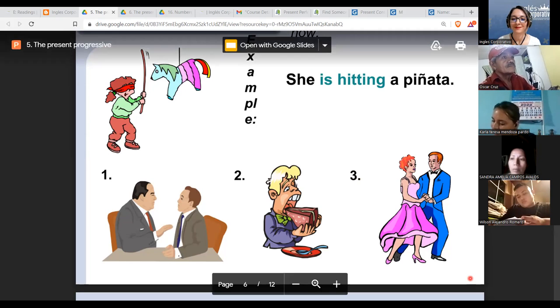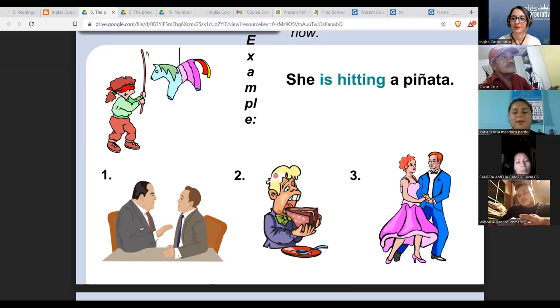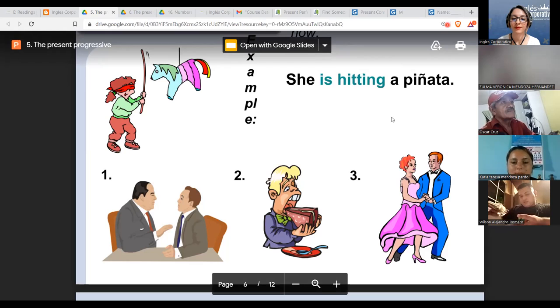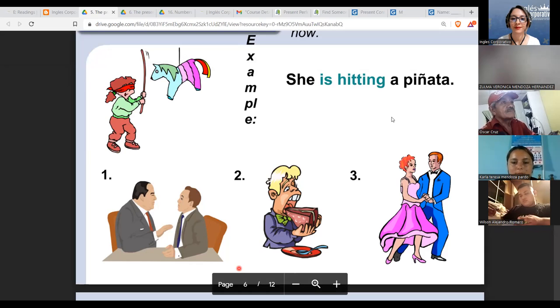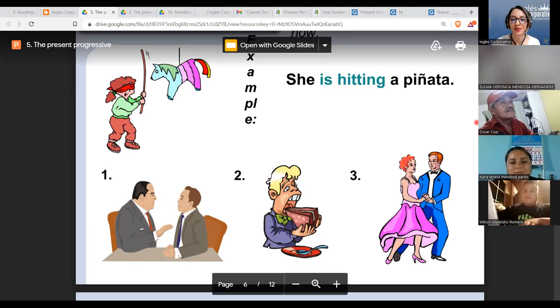Now, Zulma. Number two, Zulma. What is he doing? Picture number two. Sería este, his, comer, no sé si es, hey. Es el eat, pero agréguele ing. Entonces sería he's eating. Eating, yes. Thank you, Zulma. Good job.